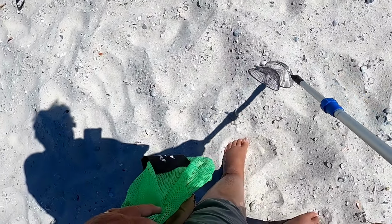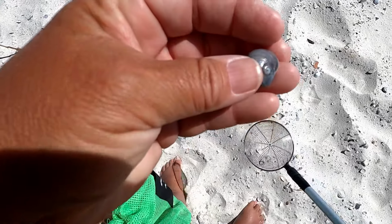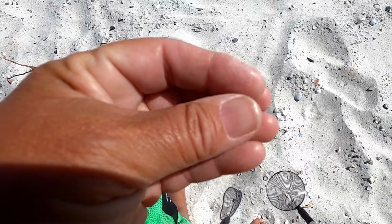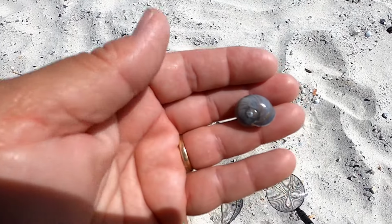There's another shark's eye, I believe it's called. I don't know what the name is officially, but I'll look it up. I believe that's what I've been hearing it called. Beautiful colors.